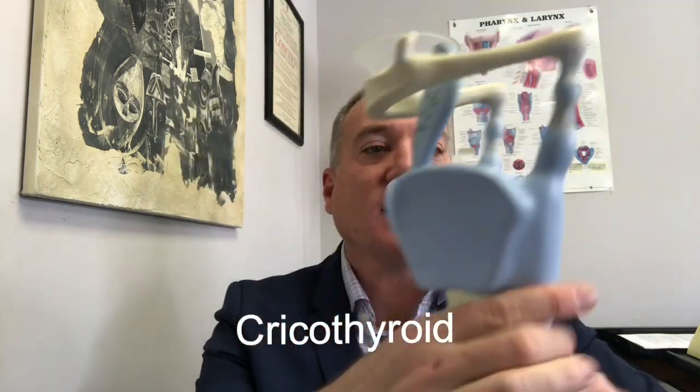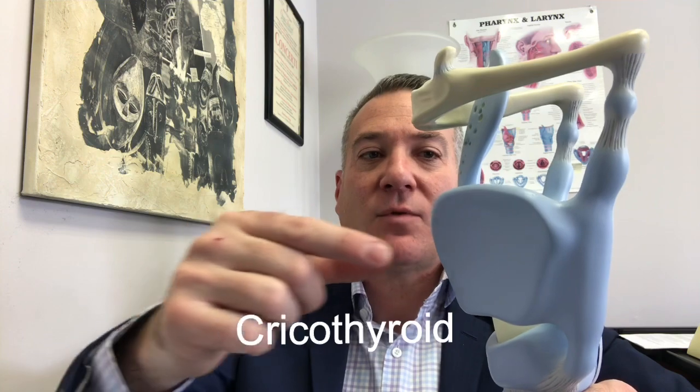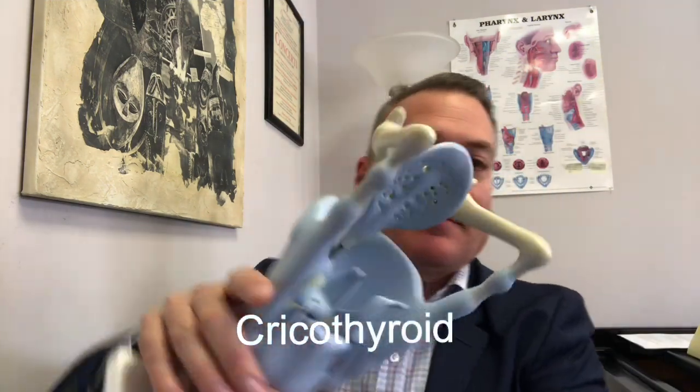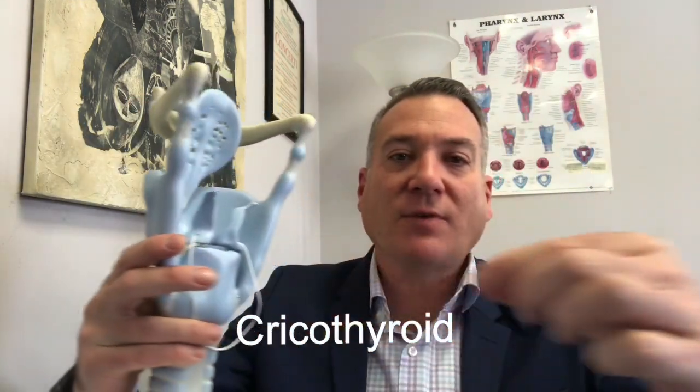And what that does, it allows the thyroid to rock this way, forward and back, forward and back. And what that does is, inside the vocal folds, it allows the vocal folds to stretch and get shorter, longer and shorter. And that's what controls pitch. So the longer the vocal folds, when we stretch them, we're singing higher pitches. If the vocal folds are getting shorter, we're singing lower pitches. So higher, lower, and that's what happens with the vocal folds.